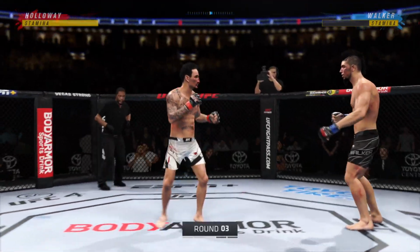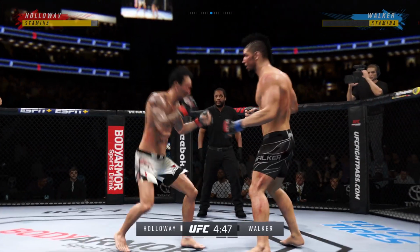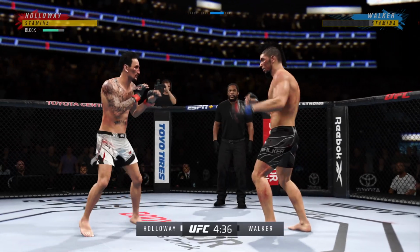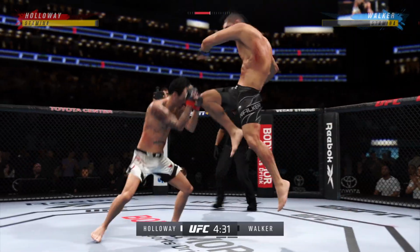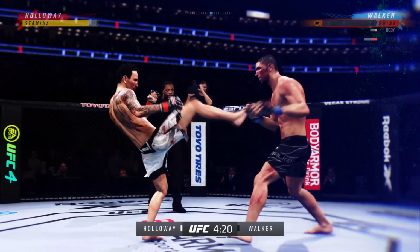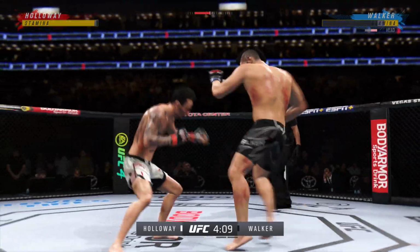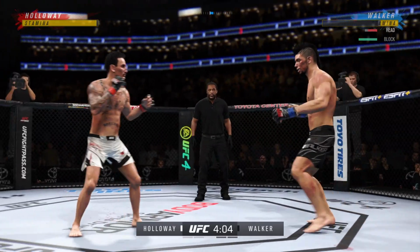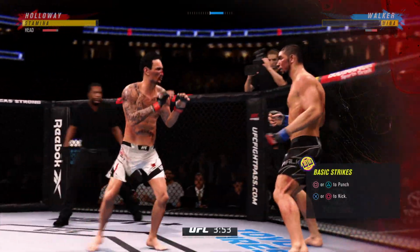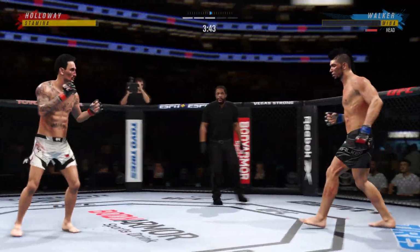Ready. Here we go, third round of this championship fight. Look at the turtle in that kick. Misses with the right hand. Finish could come here at any time. Now his opponent's really on the ropes. He's hurt so bad. I don't know what he's gonna do to stay in this fight.